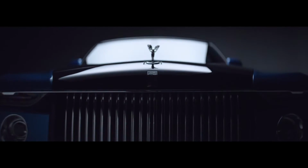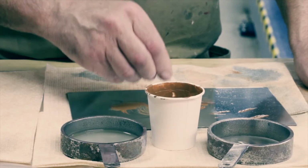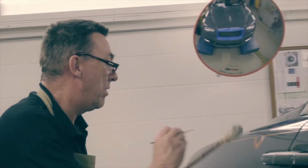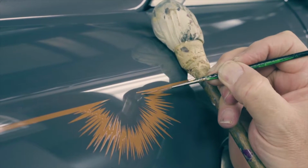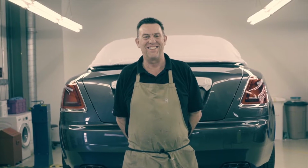Ever since the Goodwood plant opened in 2003, one man has been responsible for painting the pinstripes on all new Rolls-Royce cars. Given one mistake with the special paint results in the whole car needing a repaint, it's not surprising Mark Court earns a reported 6-figure salary.